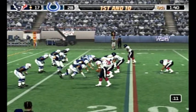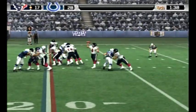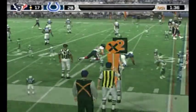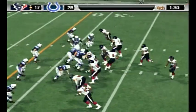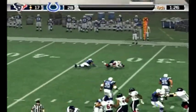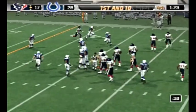Davis in the backfield. Pass play here on first down. Gets rid of it. Jefferson is there on the stop. They'll head right back to the line. Closing in with the throw. June is there for the tackle. The offense is going to hurry things up here.